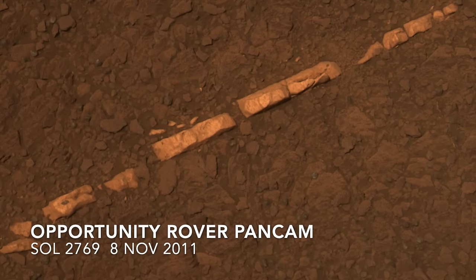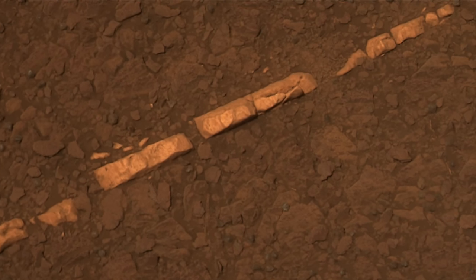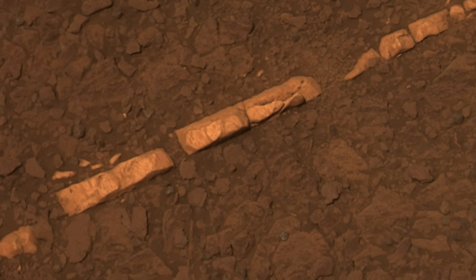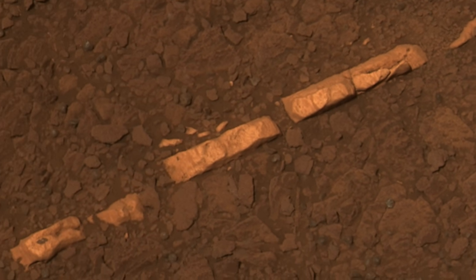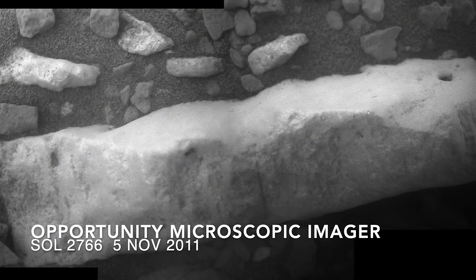The first gypsum vein identified on Mars was discovered by the Opportunity rover in 2011 on the rim of Endeavour crater. This was an exciting discovery at the time because it was clear evidence of water flowing through the rocks there probably billions of years ago. And like gypsum veins in Valle de Marte, this one has a fibrous texture, although nearly smoothed away by wind erosion.